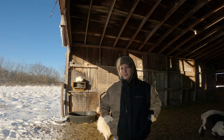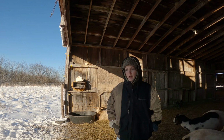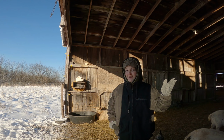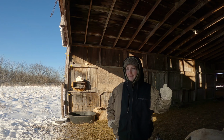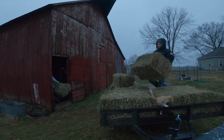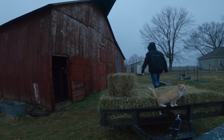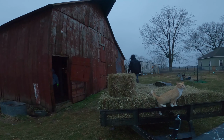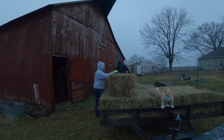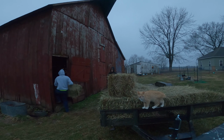So in all, I do not think goats are expensive to feed. Obviously it varies. You can make them expensive to feed if you go about it that way. But in our case, they're a pretty affordable member of our farm. So if you are looking into goats, I highly recommend them.